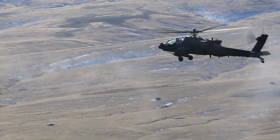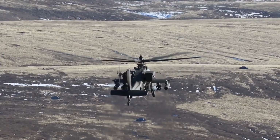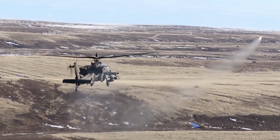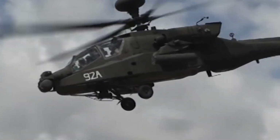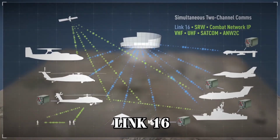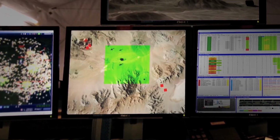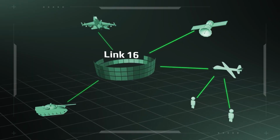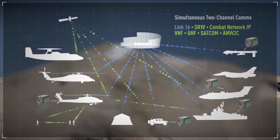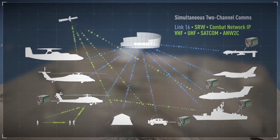This radar is integral to the fire-and-forget functionality of the Hellfire missiles, enabling the Apache to launch missiles without maintaining direct visual contact with the target. In addition, the helicopter has undergone significant upgrades to its communication systems, like the integration of Link 16. This tactical data link system enhances its ability to share real-time data, like targeting data, threat alerts, and positional updates, across a network of military assets, improving its interoperability with other helicopters, aircraft, and ground units.